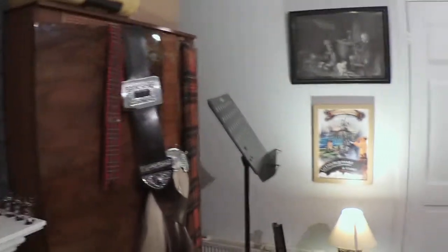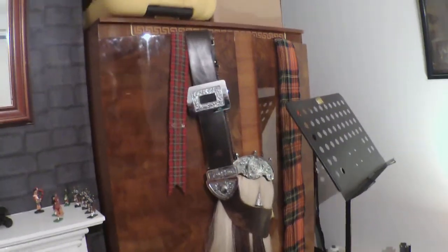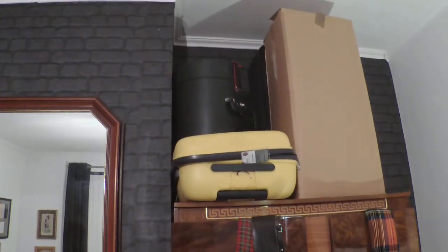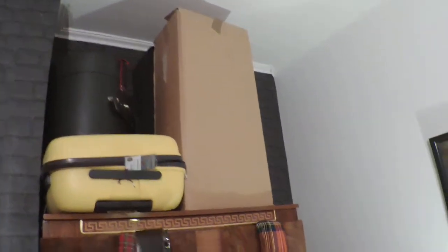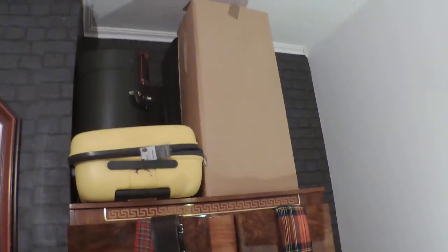So sweeping round here, that great big Edwardian monstrosity contains all my uniform, or more or less all of it. The stuff above it there's a suitcase ready to go at short notice. A big cardboard box which is full of padded envelopes to send out our new CD, which is just about ready for production and we'll get it out in the spring here.